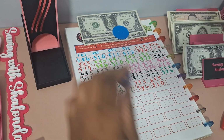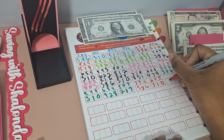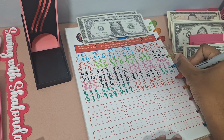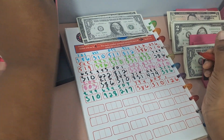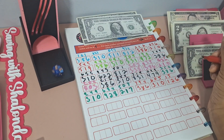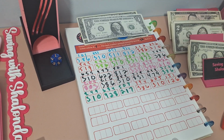All right, our next ticket is a dollar. We're going to do today's date, which is... no, 1025, 1026. So let's do 126, guys, for today's date. All right, we got a 1. We got a 5. And we got another 1. Okay, so we matched one number, so we're going to save an additional 50 cents.